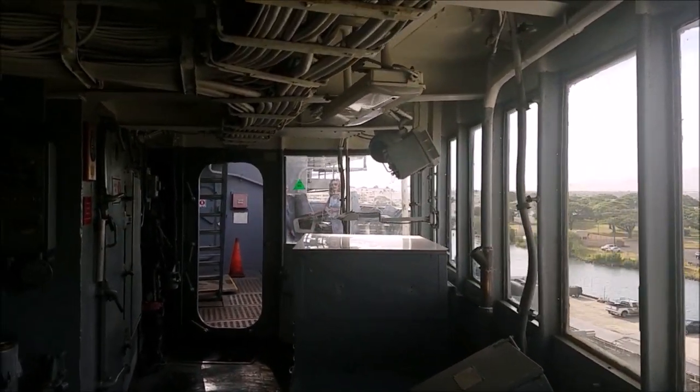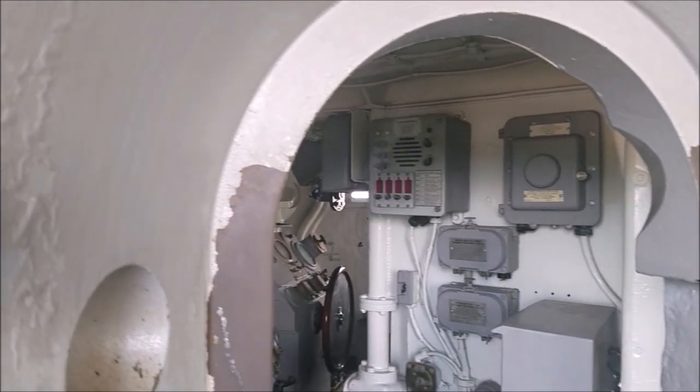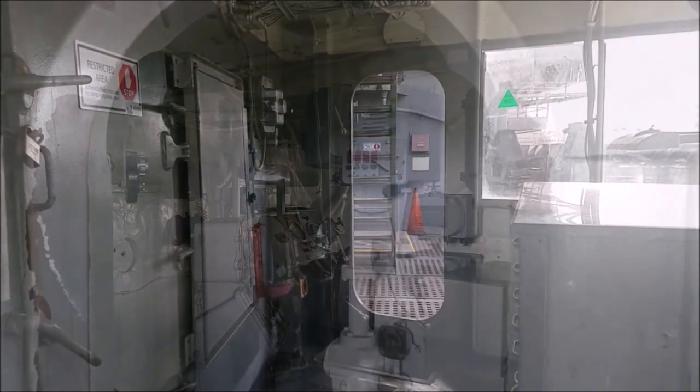Helm, increase the rudder right 50 degrees. Orders to the helm, sir. Belay my last. Increase your rudder right 5 degrees. Increase my rudder right 5 degrees.